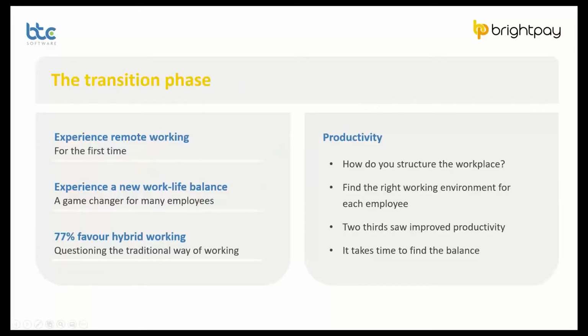Okay, so the transition phase. The pandemic created the first opportunity for many to experience working 100% remotely. For some, the experience was challenging, but for others, it was a complete game changer. They were able to experience a new work-life balance, and remote working has resulted in many questioning if they're able to return to work in the traditional way, which for most is a Monday to Friday in the office.